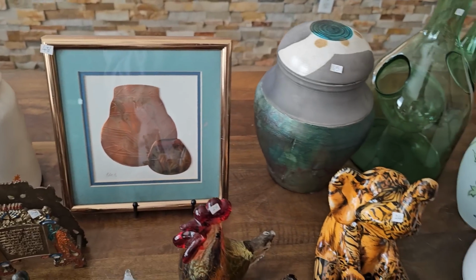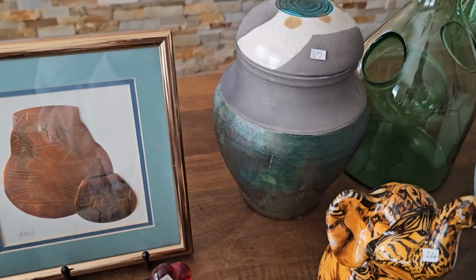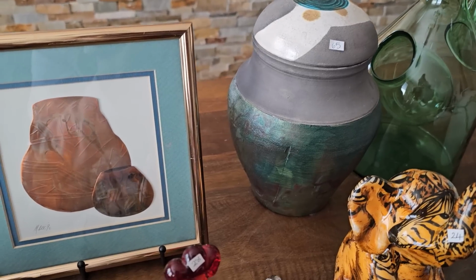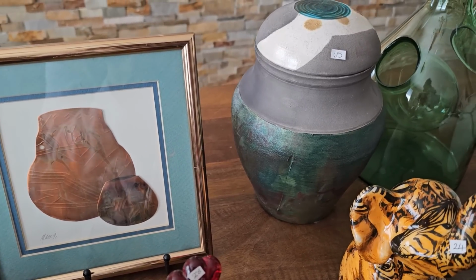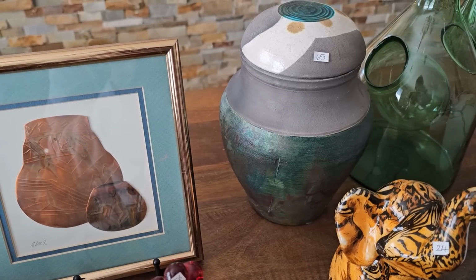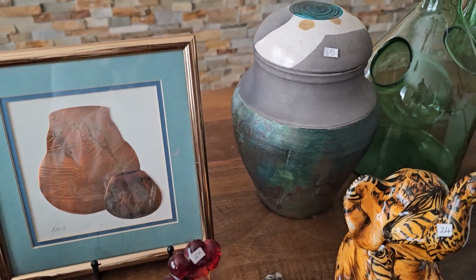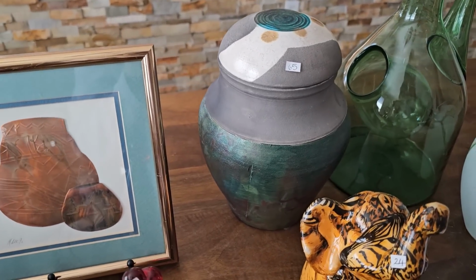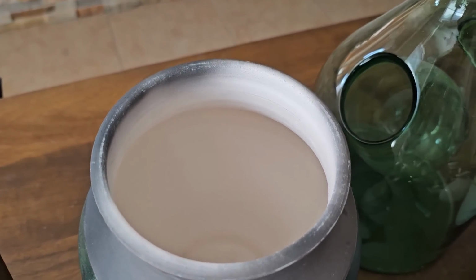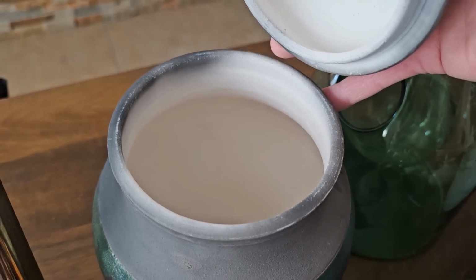You might have heard my excitement when I found this next piece, because as many of you know, I love raku. I have a collection that is growing. Many of my lovely friends have sent me and continue to send me raku pieces, which I love. Now, when I took the top off, I was a little bit disappointed that it wasn't finished inside. Let me show you. It is just bare ceramic, bare pottery there.